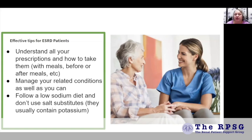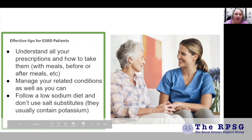Manage your related conditions as well as you can. Try to control your diabetes and your blood pressure by doing certain things. I know Elizabeth's going to talk about reducing your stress, but sometimes reducing that stress can help lower your blood pressure, help control your blood sugar. Follow a low sodium diet. Don't use salt substitutes. Usually if it's a white salt substitute, it's potassium chloride, which is something you don't want to add a whole bunch of to your diet.